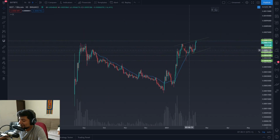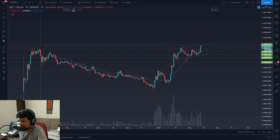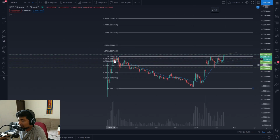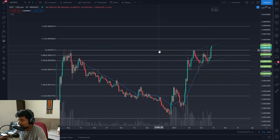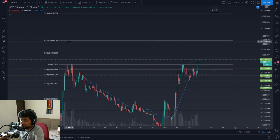So this range looks to me like it wants to resolve to the upside. If it does, you know the upside targets. Let's just reconfirm all of those targets with this entire structure as a Fibonacci zone, and breaking above it. We've already broken above the 1-to-1 extension at the top, coming in at 59,000 as a round figure, 59,000 Satoshi. You've closed the daily candle above it. You would certainly want to be testing out some further upside here at 1.272 and 1.618.